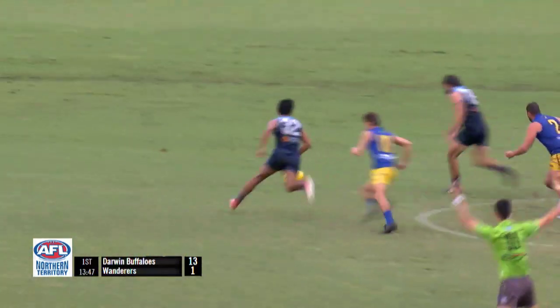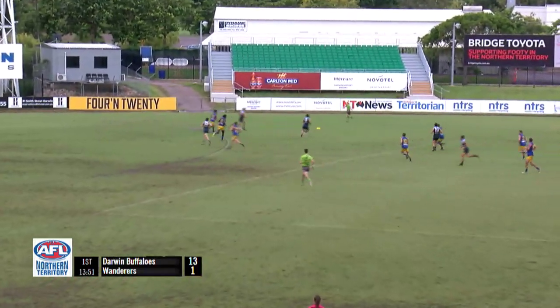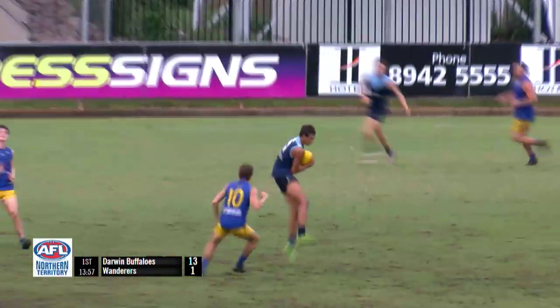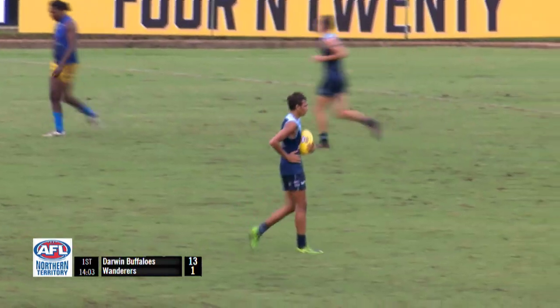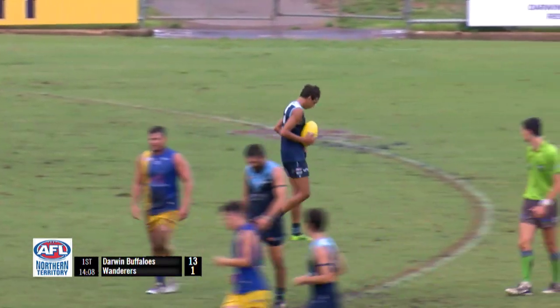So tap down there. The clearance to Palmer. Just off the deck. Handballs. Here's Stokes inside 50. Centering kick is a good one. Here's the absolute weapon, excitement machine extraordinaire. I get a bit happy when I see Ross Tungatullum play, when I see this man play.